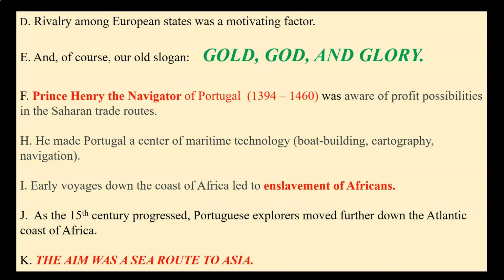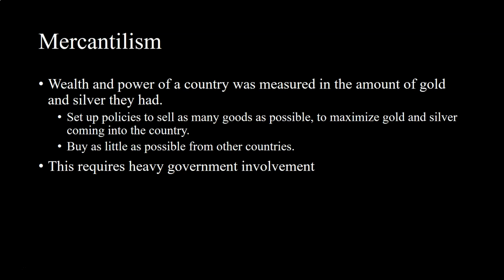Now, as the 15th century, or the 1400s, progresses, you see the Portuguese explorers moving further and further down the Atlantic coast, or west coast, of Africa. And this is where you ultimately see by the 1480s and 1490s, they're getting very close to the Cape of Good Hope, and then ultimately rounding it and getting to the eastern coast of Africa and then across to India. And again, the aim is to find that sea route to Asia.